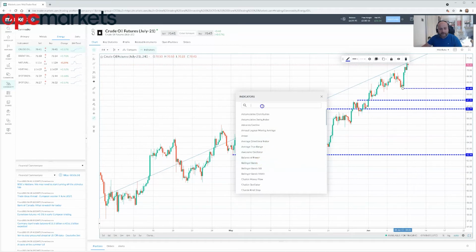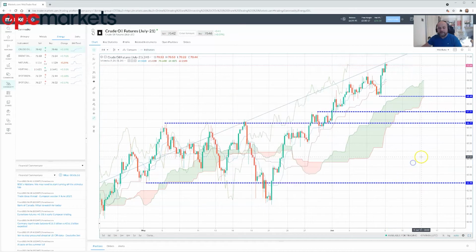Let's have a little look at the Ichimoku Cloud on this, and we can see the Ichimoku Cloud also coming in and offering decent support around this $68.50 area.